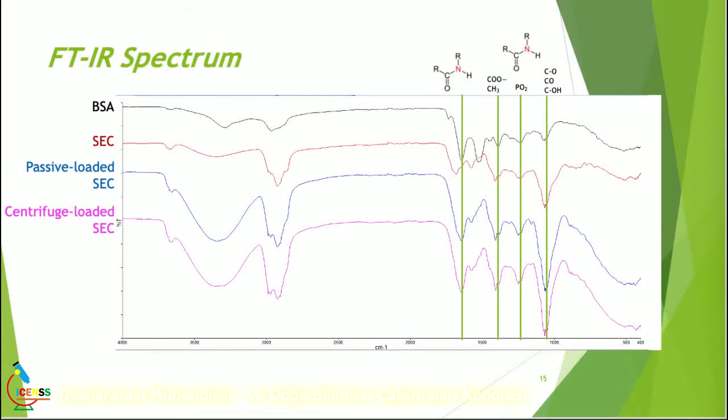This graphic shows the FTIR spectra of BSA, SEC, passive-loaded SEC, and centrifuge-loaded SEC. The Y-axis indicates transmittance percent, and the X-axis shows wave number. The green lines represent protein peaks, namely BSA. The absorbances of loaded SECs have been increased when compared with SEC, indicating that BSA has been loaded to SECs.